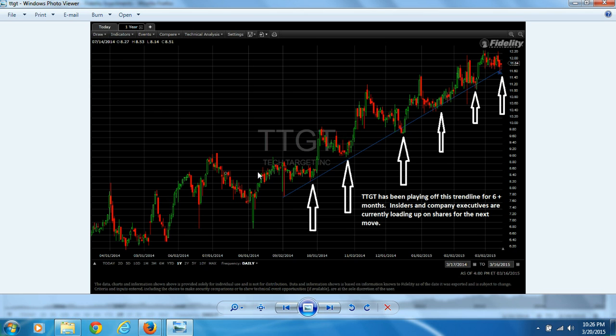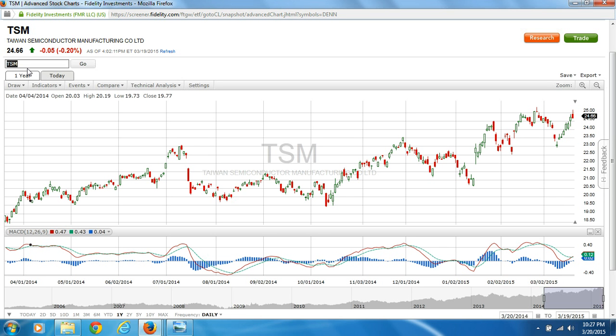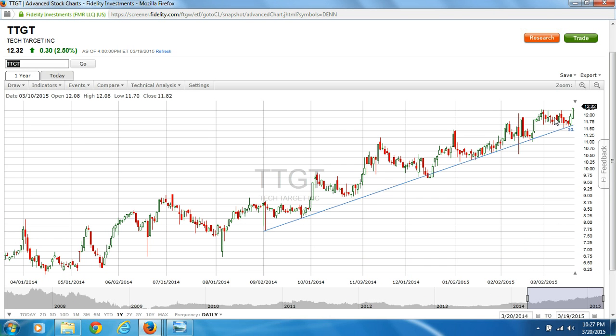The last stock, TTGT. This is just like Denny's. These are my favorite trades. These are the trades where you buy here, sell here, buy here, sell here, buy here, sell here, and just right off this trend line. It's that easy. When I alerted this, TTGT had not quite come down to the trend line yet, so I waited a day or two before actually placing that trade. So with TTGT, I waited for it to come down to the trend line, and I placed my trade there. And within 2 or 3 days, it spiked up to 12.32. I made a quick $200 off this trade.